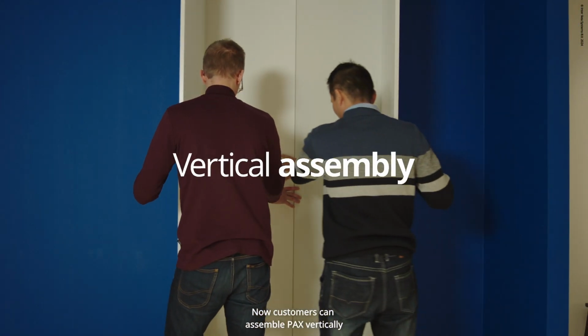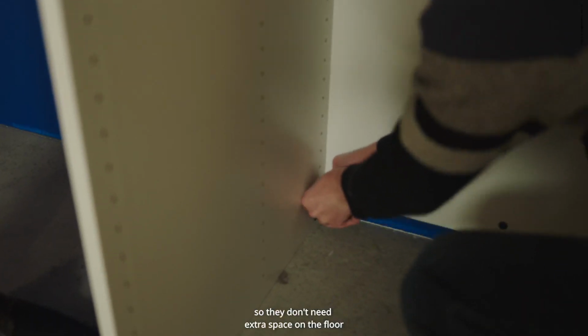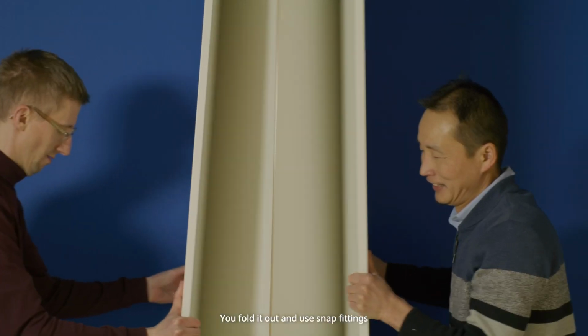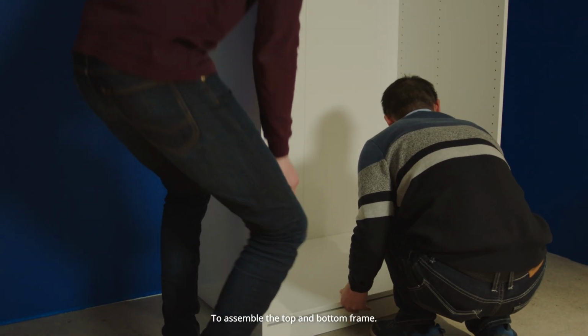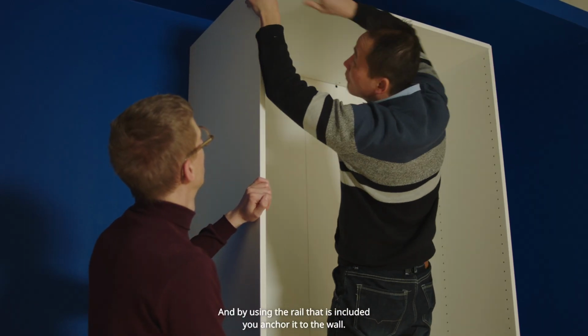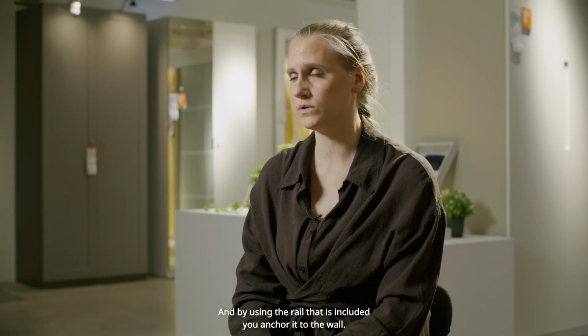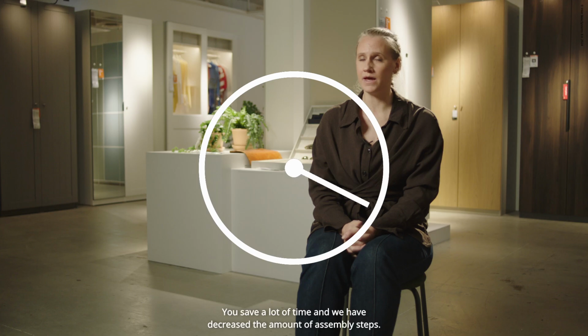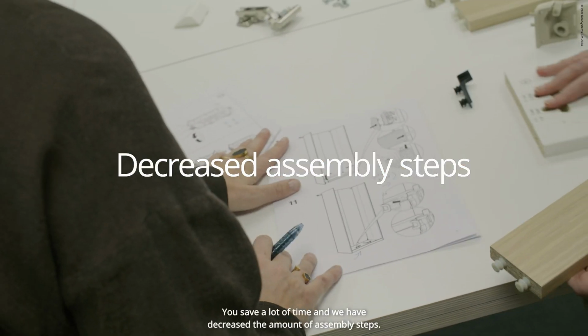So now the customers can assemble PAX vertically, so they don't need extra space on the floor. They can actually do it on a smaller space. You fold it out and use snap fittings to assemble the top and bottom frame. Everything is included in the package, and by using the rail that is included, you anchor it to the wall. You save a lot of time, and we have decreased the amount of assembly steps.